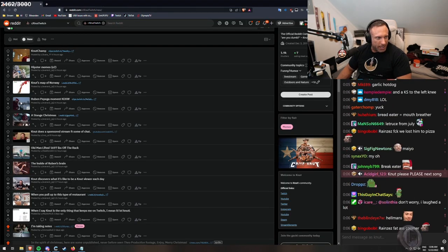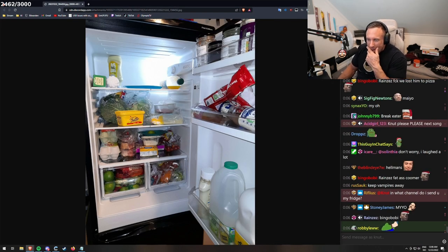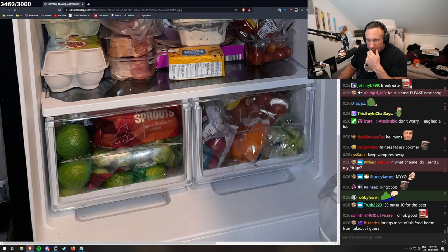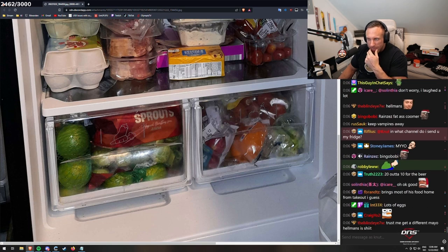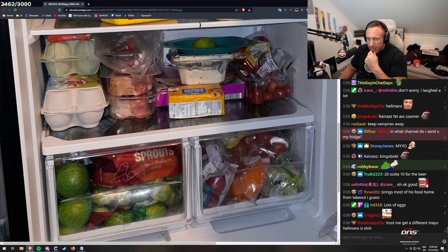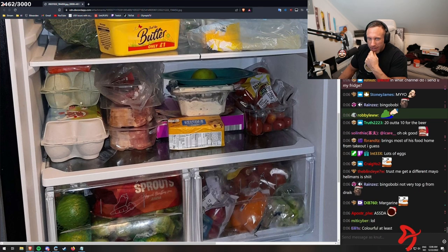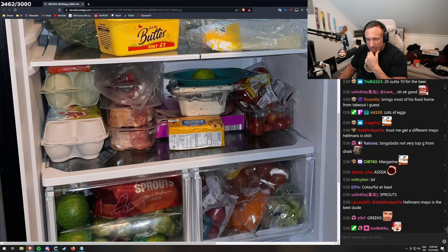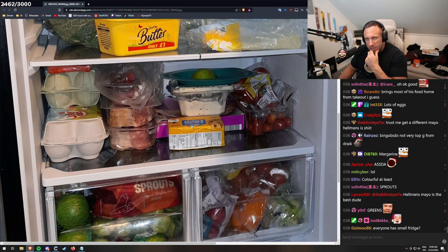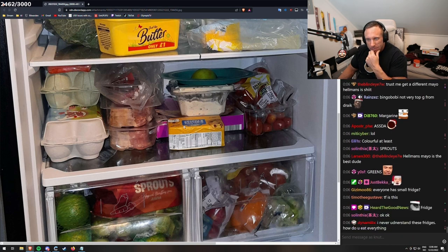Okay. Well, this one's a little bit better. He has a lot of vegetables at the bottom and some lime. Brussels sprouts. Lots of lime. Yeah. Eggs, bacon. Is this potato salad as well? I'm not sure what this is. It looks like maybe ranch.